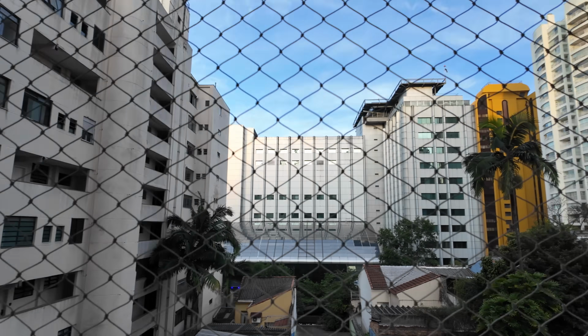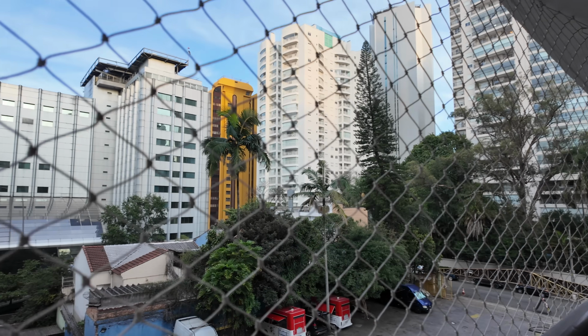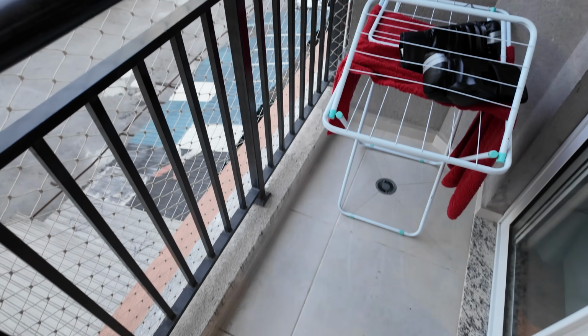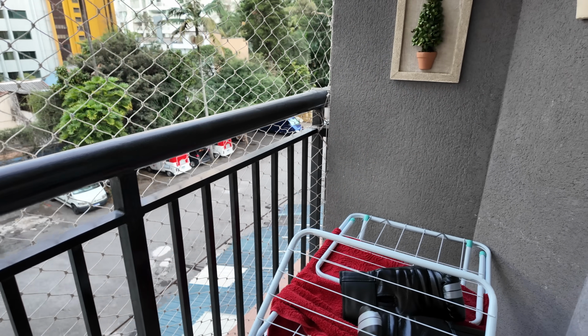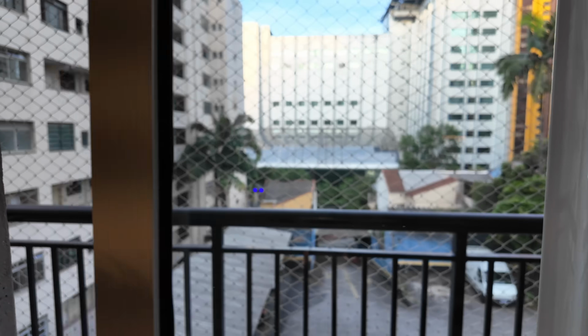So I guess that makes sense, but I feel like it's really ugly. Anyway, you can see it's just a bunch of buildings around, some trees and things like that, but not any kind of crazy views. It's not a huge balcony. It's not tiny either. I don't spend a ton of time here. I honestly mainly use it to dry my boxing gloves and boxing wraps and stuff like that. But yeah, that is pretty much the balcony. I'd say the terrace is much nicer. So let's head over there.